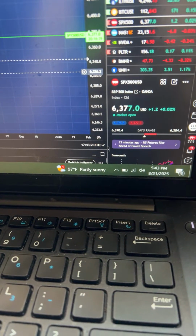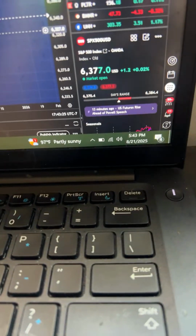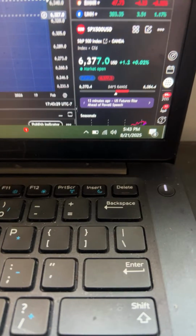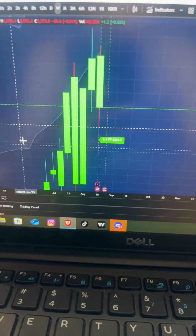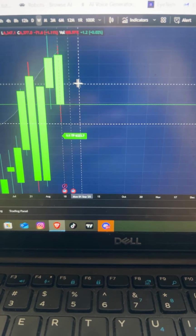S&P first, then Bitcoin and Ethereum in different videos instead of all together. So let's go real quick with this. Time and date, Arizona time. We're gonna start off with S&P 500. This is the weekly right here.